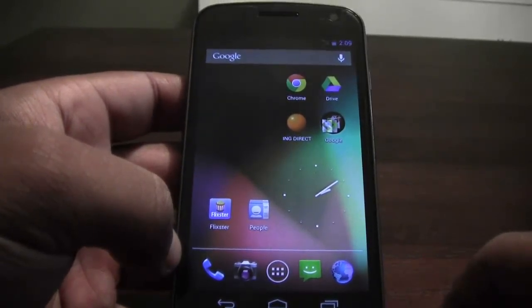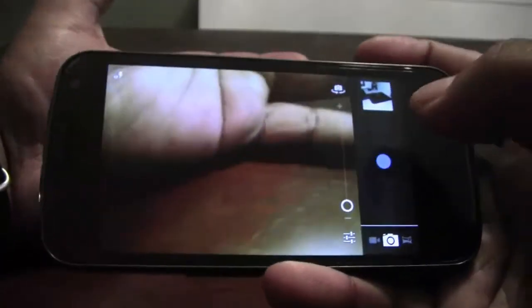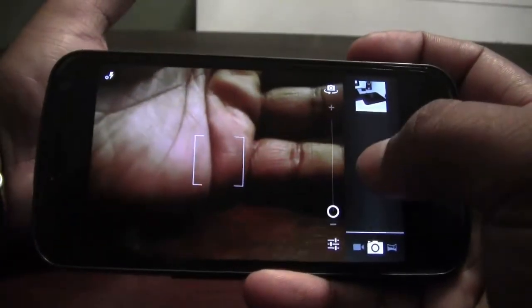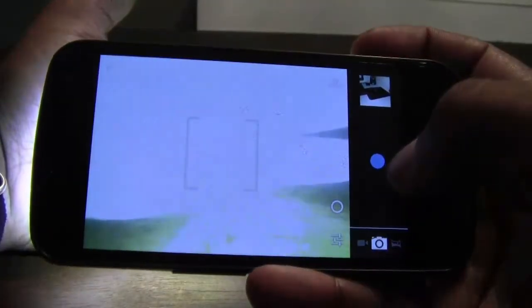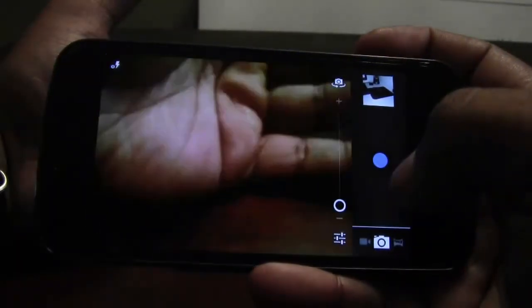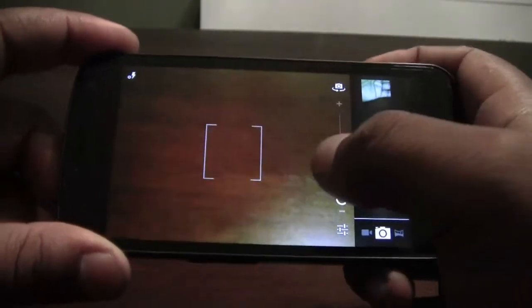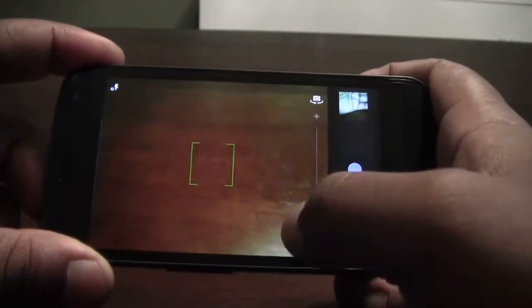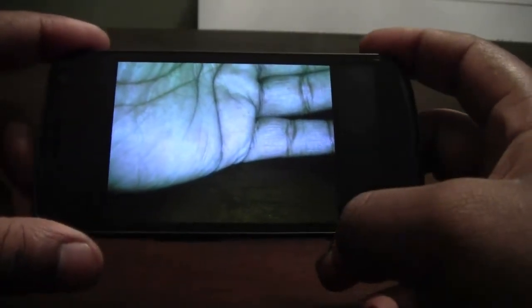They also brought some updates to the camera, which is a real nice feature. So I'm just going to take a quick picture of my hand, and when I take a picture, watch, you'll see the shot pop out right to the right. So I'll take another one, and then if you want to go back and review it, you swipe to the left and it pops you right back into your camera roll or gallery, and you can review those pictures.